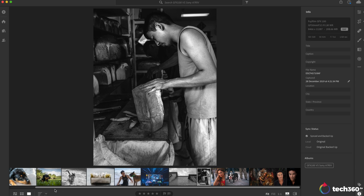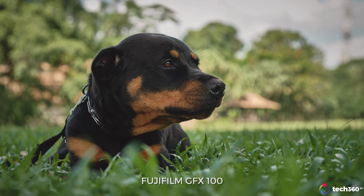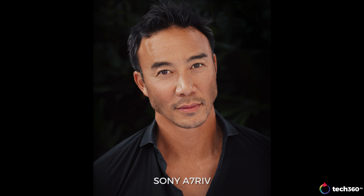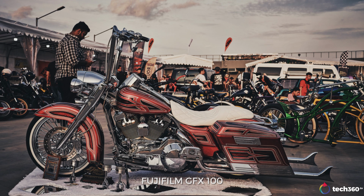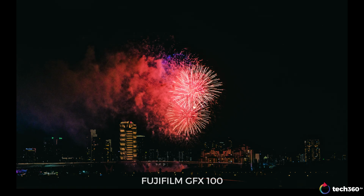All right, guys, that's pretty much it with the GFX100 versus the Sony A7R IV. Both are very formidable cameras. Yes, the medium format will give you much better tonality, dynamic range, color depth. You get a little bit more of that 3D pop to it. But if you're only shooting for social media, you can get away with the Sony A7R IV, and there's no issues with that. But if you want the optimal in image quality, of course, it's the GFX100. This is probably one of the best, if not the best, consumer medium format cameras on the market currently.